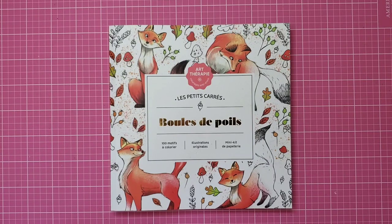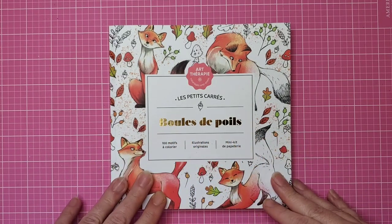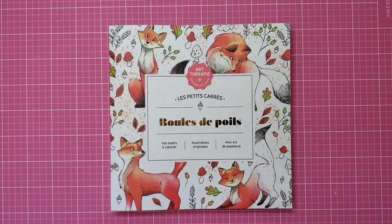Doodle Robot requested me to do a flip through of this book, which in French the title is here. It translates to hairballs in English, and I'll be back with a flip in just a moment, so stay tuned.